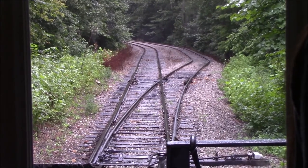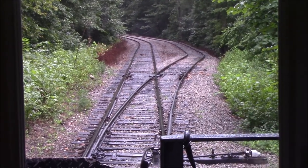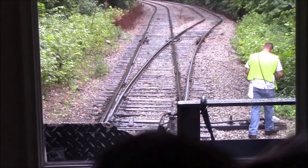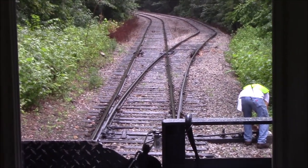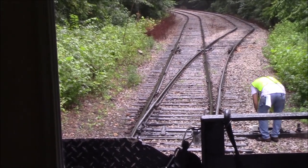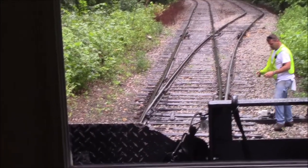As we slow to a stop, the conductor will exit the train briefly to throw the switch that will take us to Blue Heron. In a moment, we will begin to reverse for roughly a mile, first crossing the roaring Paunch Creek and then Kentucky State Route 742.